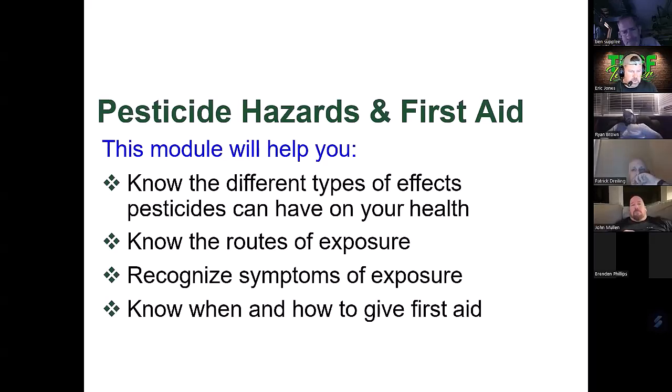We will recognize symptoms of exposure. What is it? What does it look like for ourselves? Or if we see one of our employees, one of our technicians, actually applying a pesticide, what do we need to look for if they have come in contact with that chemical? And then know when and how to give first aid.